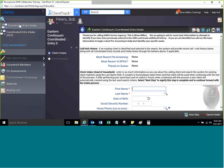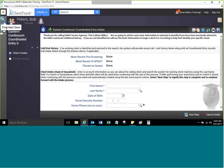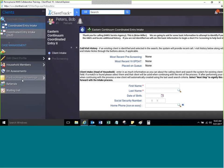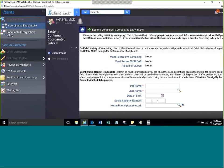By default, this menu is open. So if you click on this hide menu option, it'll actually hide the menu. Anytime you select an option in the menu, and you can just reopen it by clicking on this option, show the menu over here, to allow you to navigate around. But as soon as you click an option, it'll actually close up, and that way you can get a full screen. Now, I usually use it with the menu open, but I don't do as much constant data collection as you guys, so the system allows you to choose.